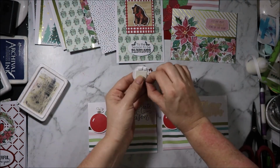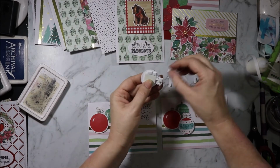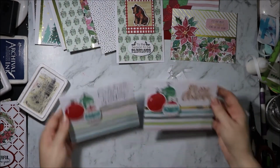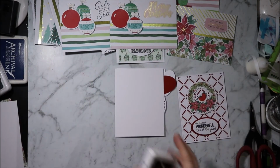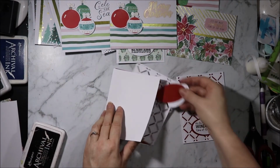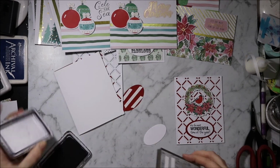This last one is on double foam, just so that I can have those 3 layers. There we go, that one's finished. Next we have this beautiful bird. I'm hoping I've already stamped that. No, I need to find that stamp.